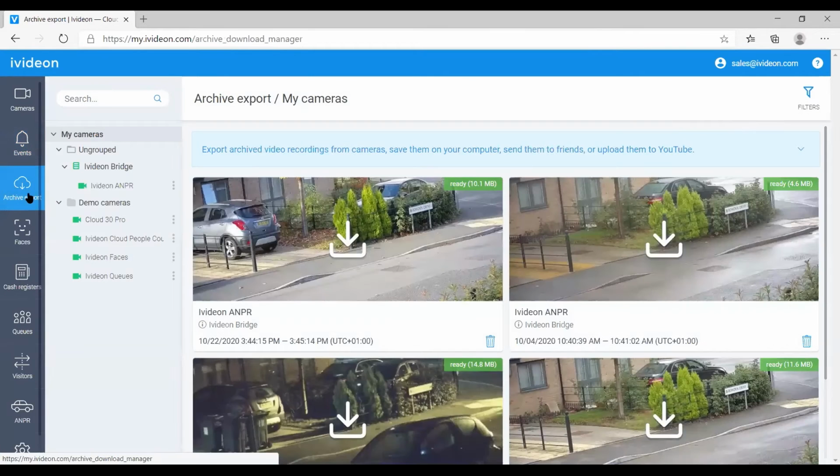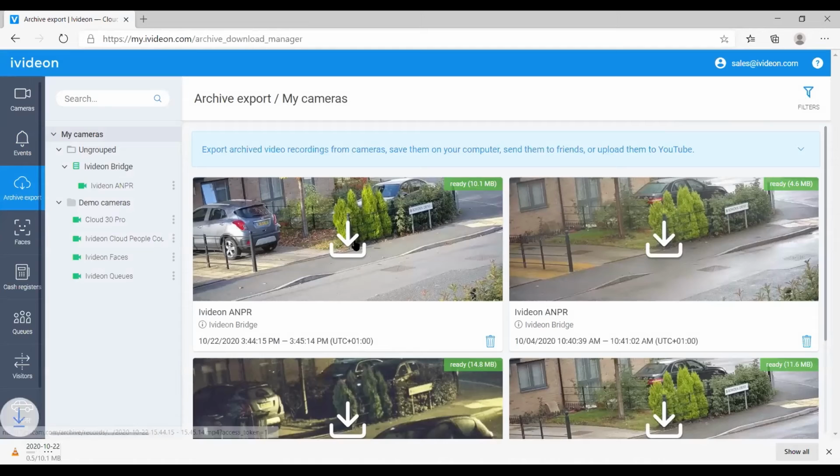Next up is our archive export. This is very simple. You could have your clips pre-made right here in the camera part of the interface, and then you can download them by clicking here. So if you click here, the short video clip begins downloading onto your local computer that you can view later. This is very simple.